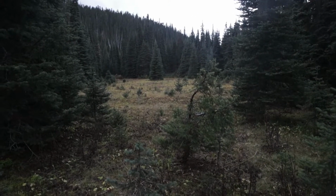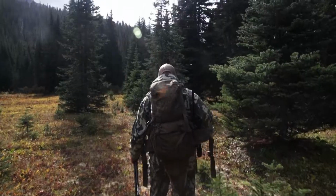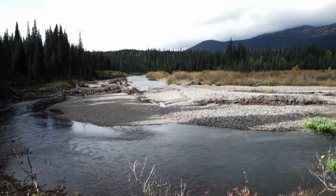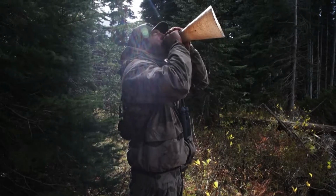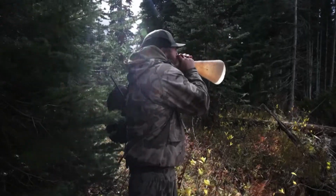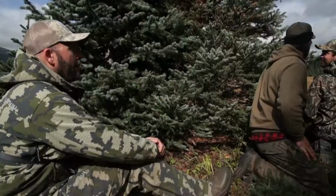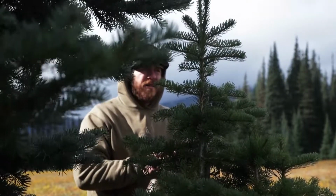Lucas continuously called as they covered several miles of river bottoms and meadows. Honestly, one of the hardest working guides we have ever seen in the field. But the rut just had not started yet. But it is that time of year, and it could kick off at any moment.